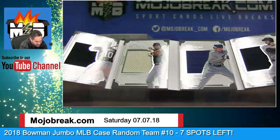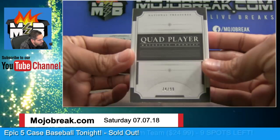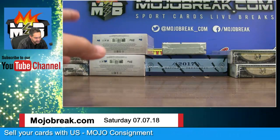Yep. And that'll be random based on purchase spots following the break. 74 of 99. They should only make those if they're brand new. I don't care if there's only five of them in the whole entire set. Back to museum collection.